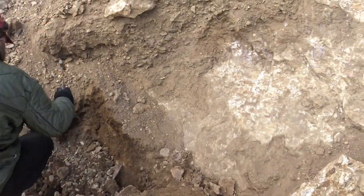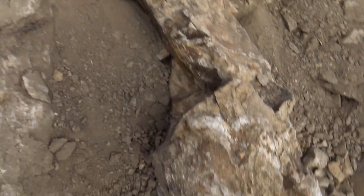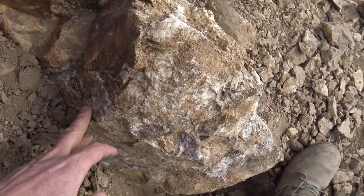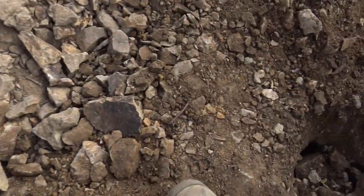You just gotta keep digging it. Life's a garden, dig it. But like I said, you can see some of the stuff our friend Tom was finding, just absolutely stunning. Yeah, he found some really good samples. You can see down here some nice colors. Yes, sir, beautiful.